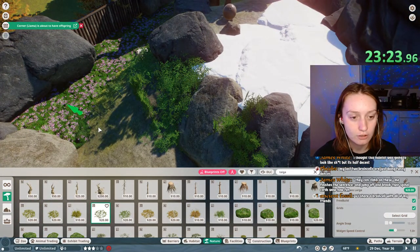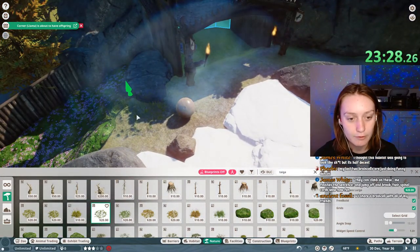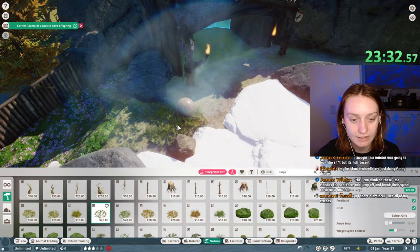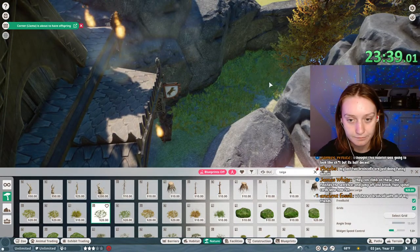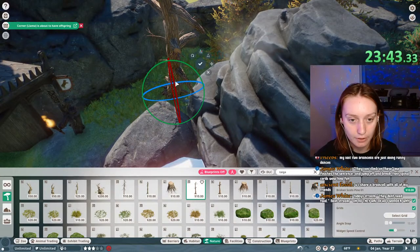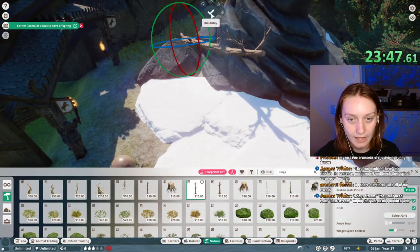Oh my gosh, all of the llamas are having babies, you guys. And I'm like, I really want to go see them, but I can't because we are on a timer. Okay, we've got like 5 minutes left. Okay, oh gosh, there's like nothing back here. Let's just fill it with grass. Don't question it. We'll even do like a broken tree, and we'll make it like that.